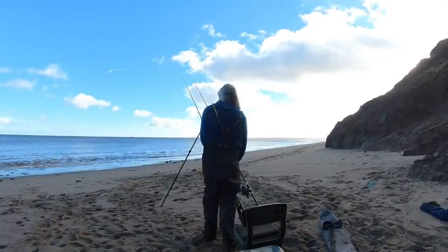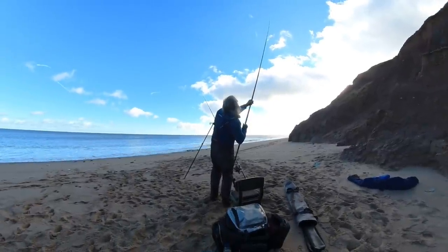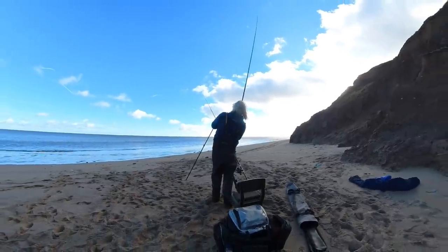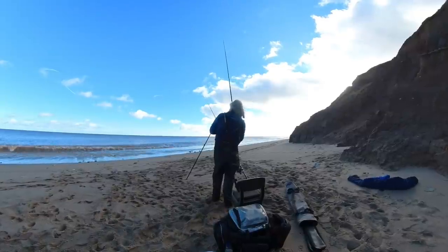A couple of large taps on the rod with a pulley rig. I miss that bite and encounter my first snag. Since I freed a rig, it can stay out there a bit longer.